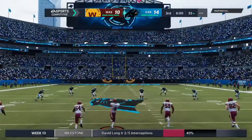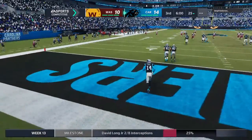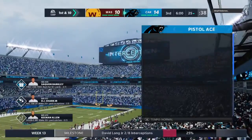The Panthers out in front, and they will get the football first. Second half action underway. And this will not be returnable. It's out of the back of the end zone for a touchback.